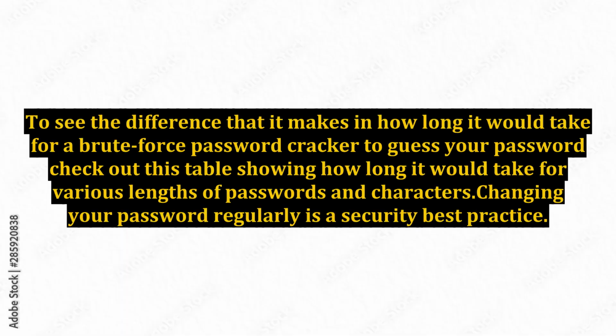To see the difference that it makes and how long it would take for a brute force password cracker to guess your password, check out this table showing how long it would take for various lengths of passwords and characters. Changing your password regularly is a security best practice.